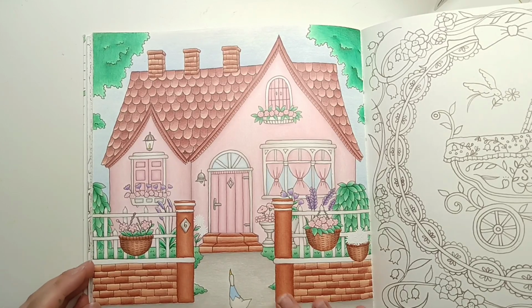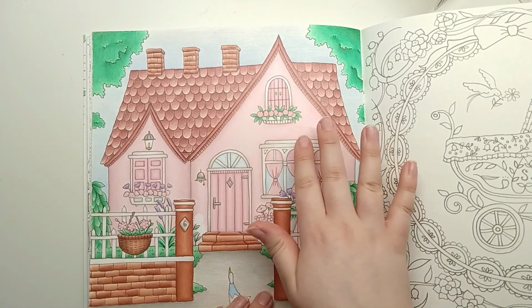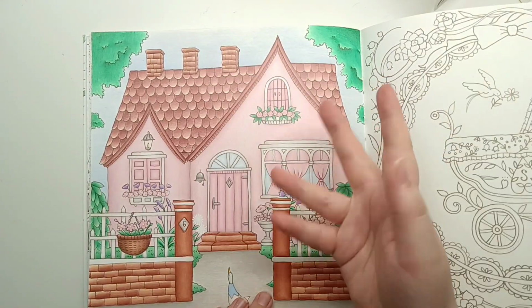I used Prismacolors on this page. I knew immediately when I saw it I wanted to do a pink cottage. My initial thought was doing a pink roof, but then I was like, what colour should I do the cottage? I thought if I do a pink cottage and a pink roof, it would all sort of blend together.